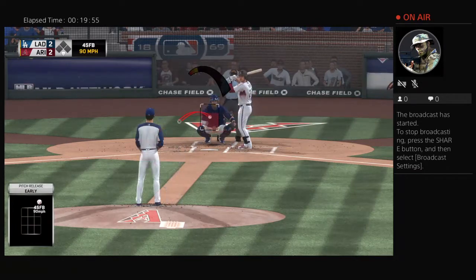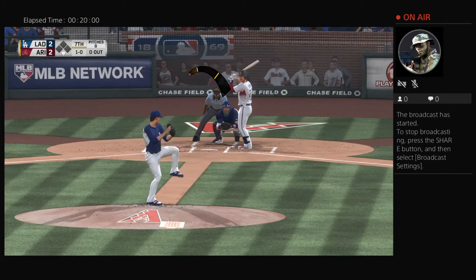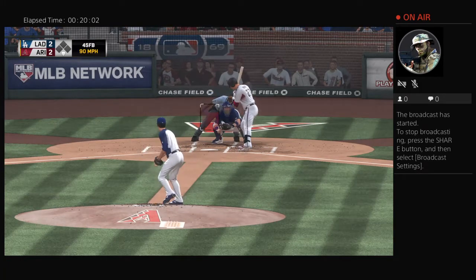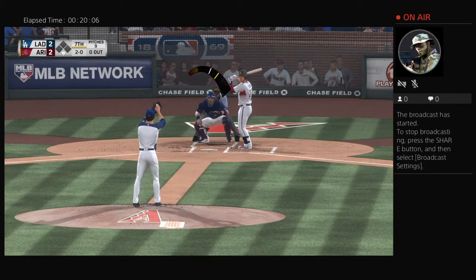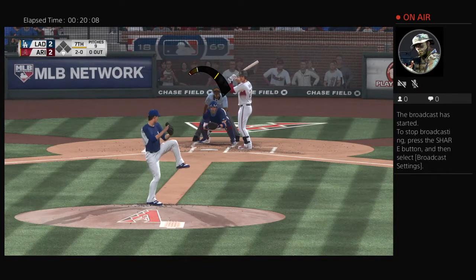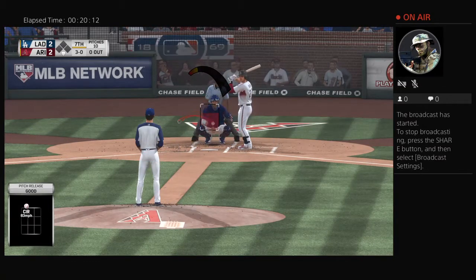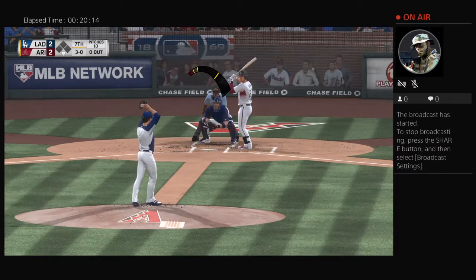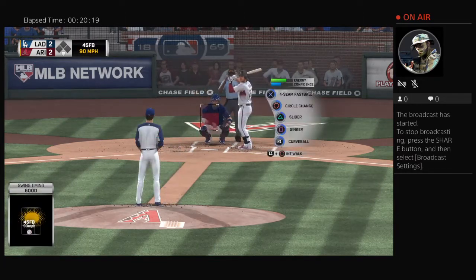And there's one well above the zone for a ball. 1-0 count. Here it is. That's inside. 2-0. Hitter's count. Here's the 2-0 pitch. Too high. And it's 3-0. From the windup, the 3-0 pitch. 3-1.